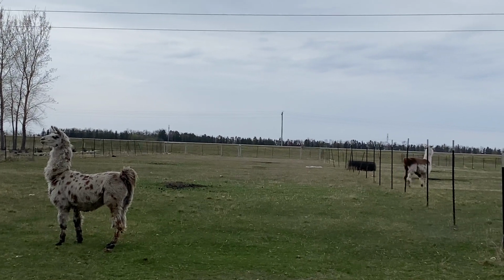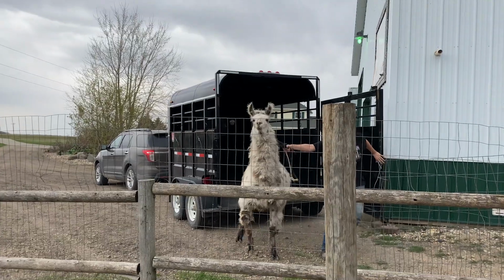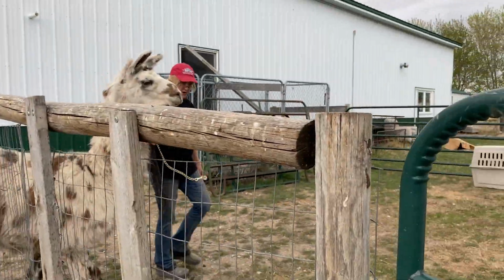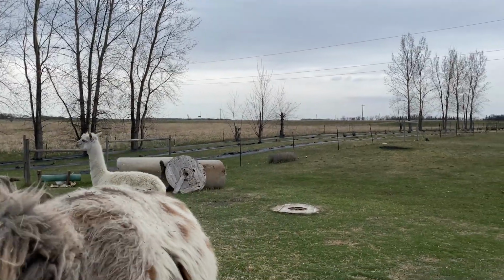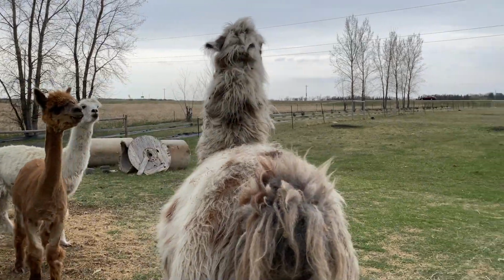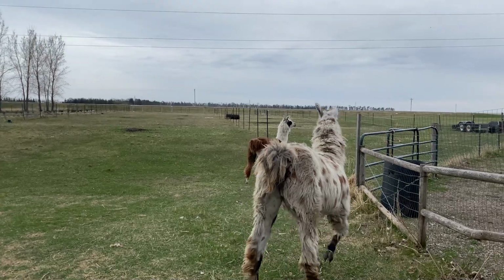I haven't been around llamas at all, really, and so it's been interesting to see how they run, how they walk. The sounds they make are all different. I'm looking forward to being able to watch them and see what they do, and hopefully they protect the sheep really well. Oh, they will. One is spotted, and they've got unique patterns. The one is Appaloosa, and the other one is kind of a paint. Pretty cool.